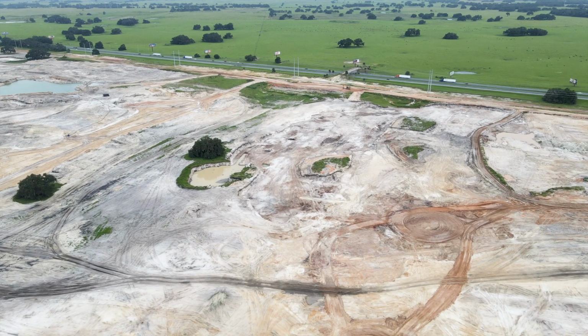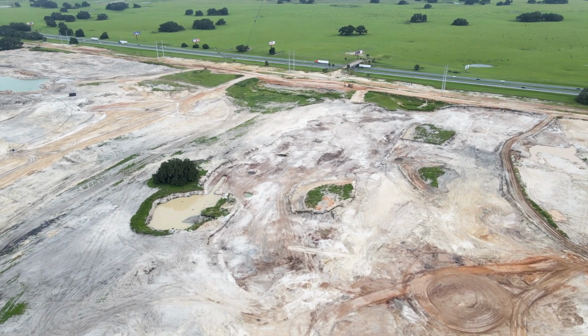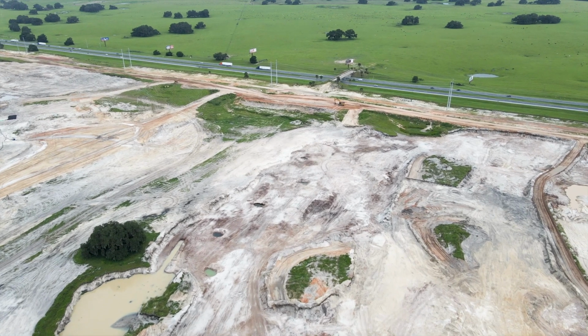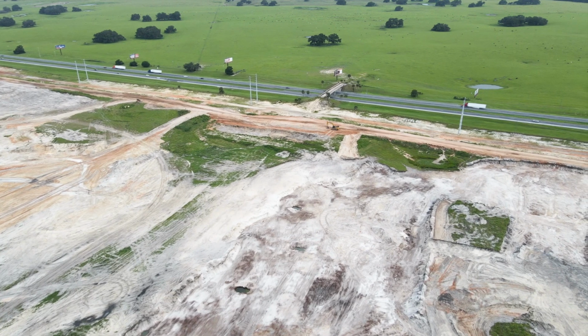Now we're going to head down to the Southern Oaks Bridge. Now this bridge is significant because it's going to be the first one over a main road that actually is going to be vehicle traffic and golf cart traffic.